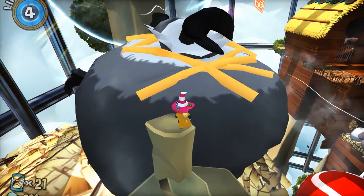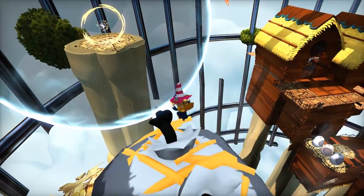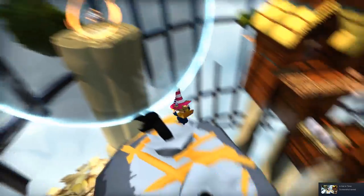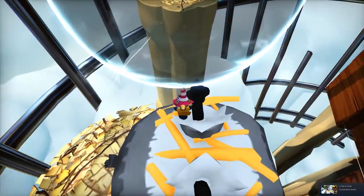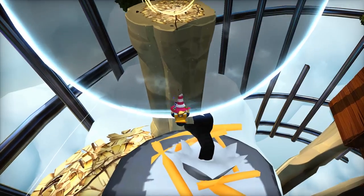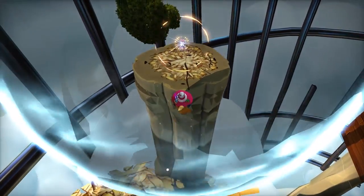I'm assuming we have to jump on him. He's got a jumpy tummy! Oh my goodness, he is so cute! I love him! What the heck? Have you ever seen a cuter thing? What is this?